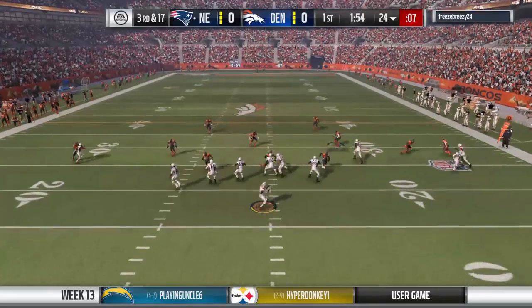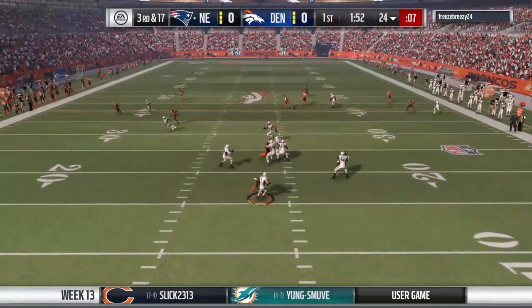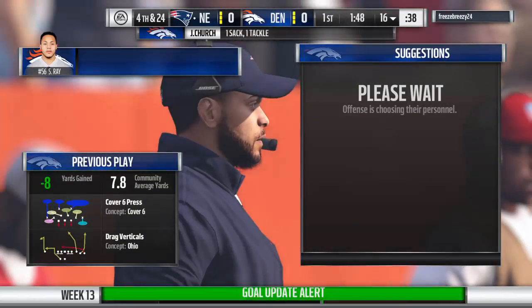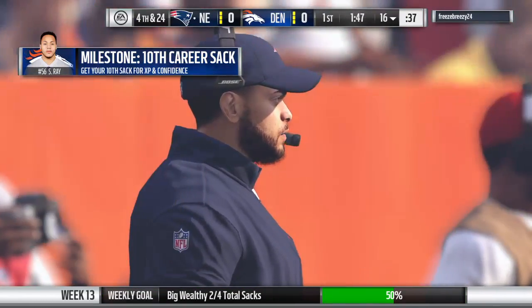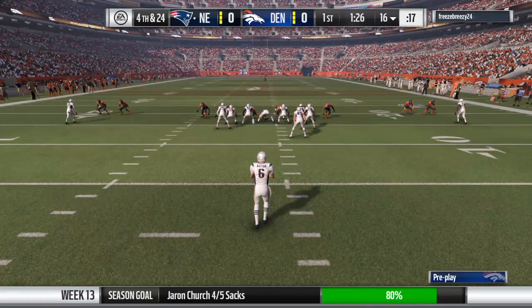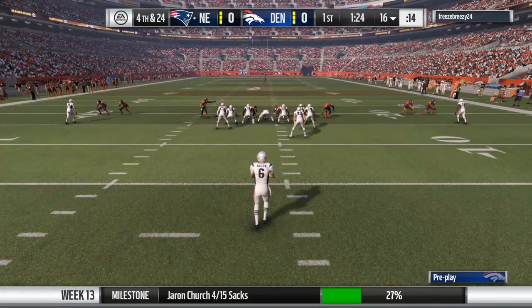Here we go. Out of the gun, they'll look to throw. Under pressure, they got him again. It'll be a loss of 8 on the sack, and it's going to lead him to 4th down. Here's Ryan Allen now as the drive goes backwards, so he's on to punt it away.